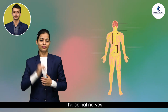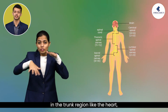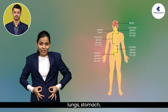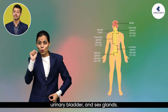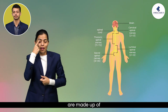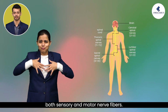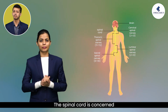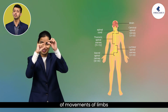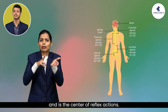The spinal nerves branch out to reach many organs in the trunk region like the heart, lungs, stomach, urinary bladder, and sex glands. These spinal nerves are made up of both sensory and motor nerve fibers. The spinal cord is concerned with the coordination of movement of limbs and organs and is the center of reflex actions.